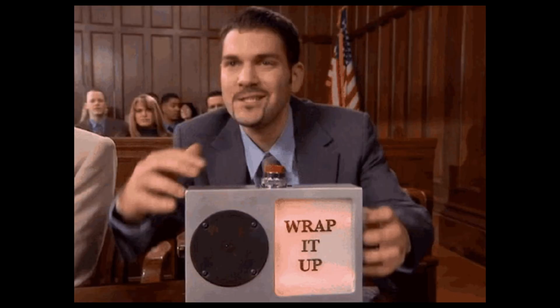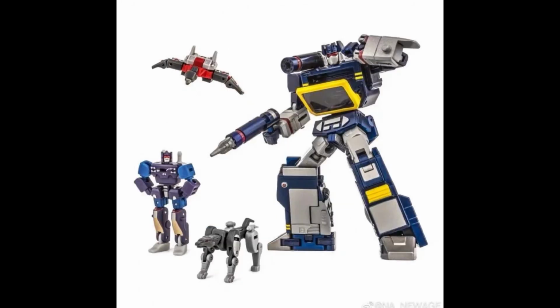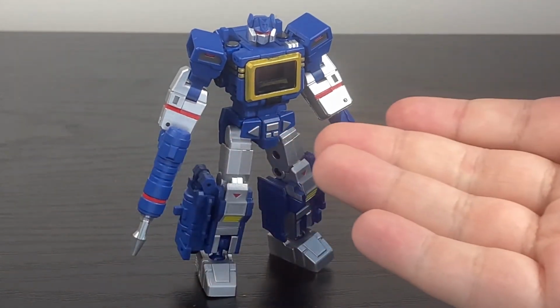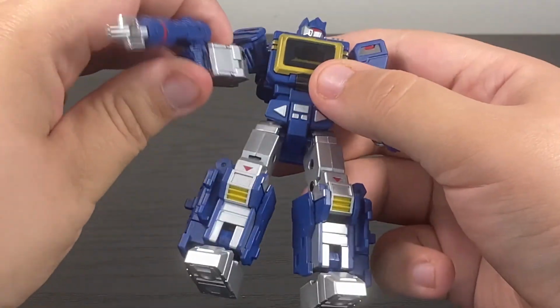We'll wrap this video up talking about a couple of third-party Soundwaves. New Age did an amazing Soundwave. This guy stands at barely 4 inches tall, comes with all his cassettes, and looks beautiful. But my personal favorite third-party Soundwave ever was the Iron Factory Sonic Wave. This is an IDW Soundwave at pocket scale.